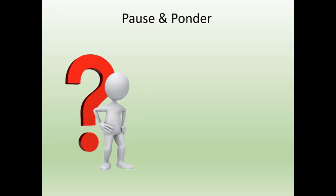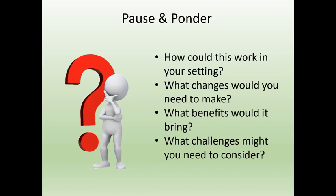Take a moment to pause and ponder the following questions. How could this work in your setting? What changes would you need to make? What benefits might it bring? And what challenges might you need to consider?